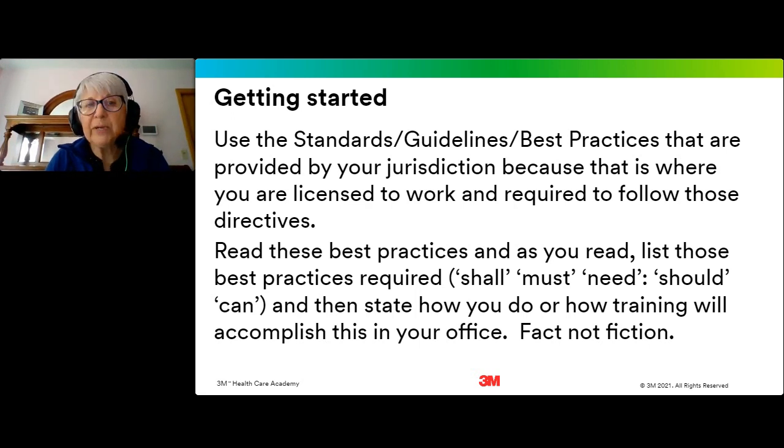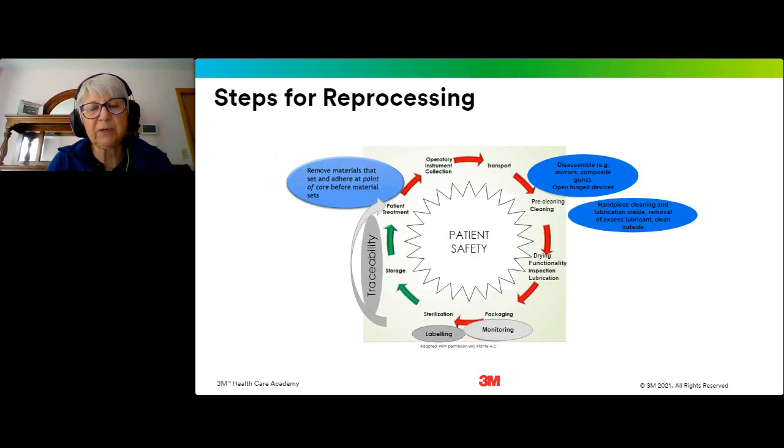And then you need to state in your office how you're going to do it, how training will be accomplished in your office, and it's fact, not fiction, not just decided on the whim. That doesn't happen anymore. That's not how we do things. So these are all the steps.